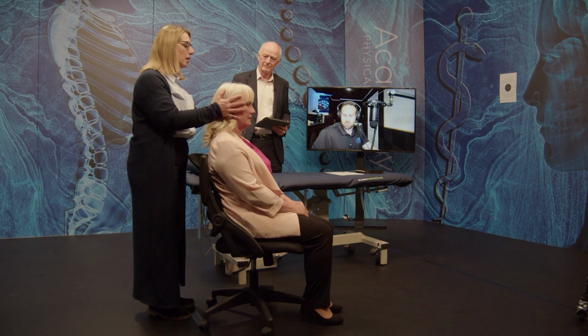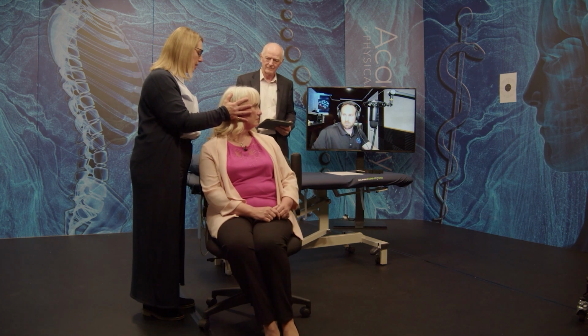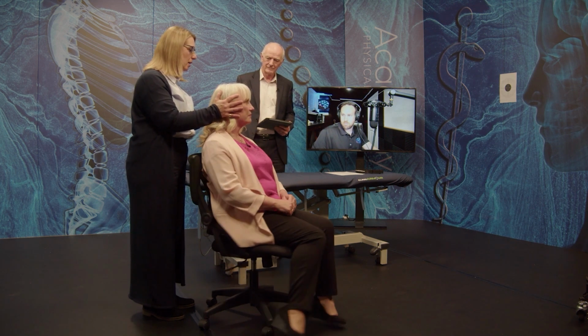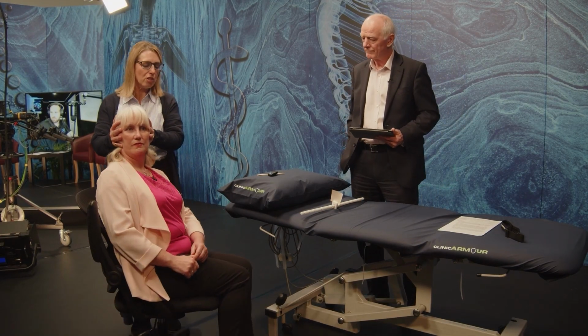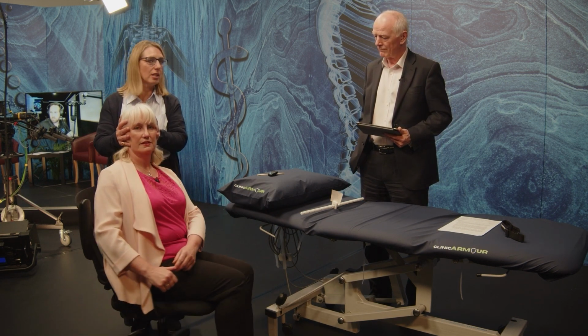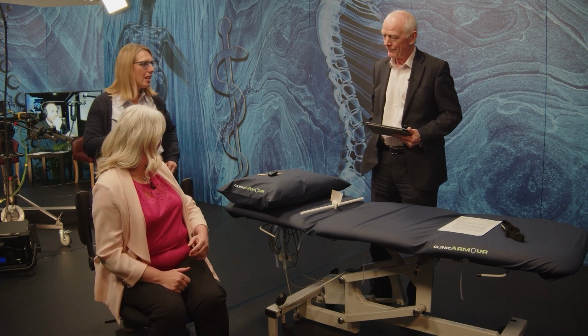So I would stabilise Nicola's head in this position and just ask her to rotate 45 degrees and back again to the other side. And now just do that a little bit faster, Nicola, so you can just spin from one to the other. And I'd probably get her to repeat that 10 times or so. Yeah. And if she was dizzy in that situation, then that's a pretty clear indication that the only thing that's happening there is neck torsion.